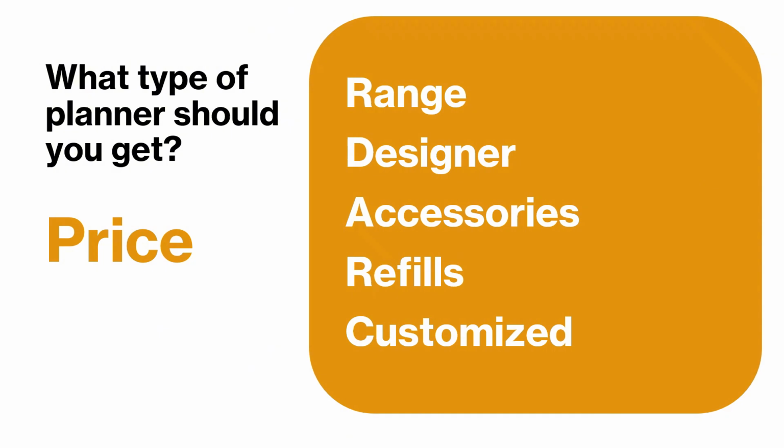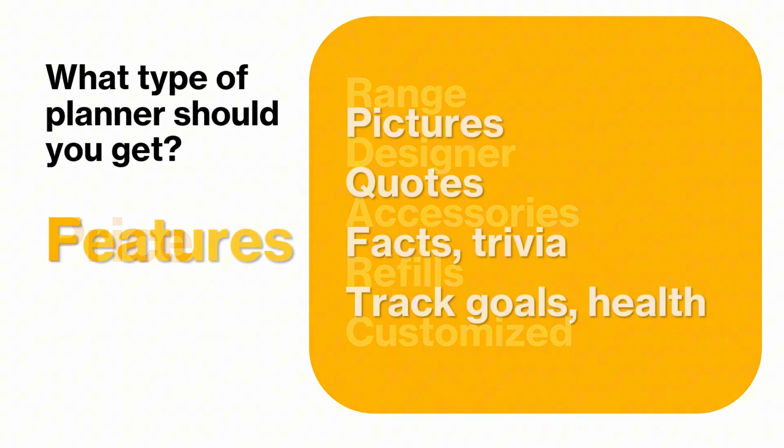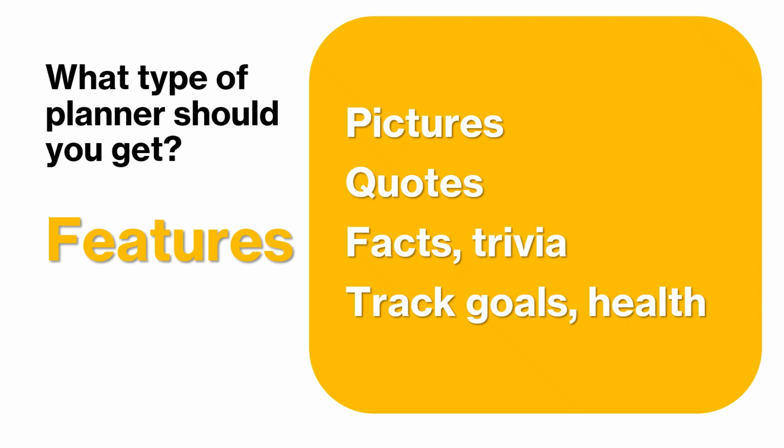If so, think about how you'll customize it and make it to suit your every need. Finally, what other features do you need or want in your planner? Pictures of cute animals or natural scenery, inspiring quotes or funny jokes, daily facts, trivia, or vocabulary, a way to track your goals or health. These are all great ways to personalize your planner, and they make picking a planner fun.